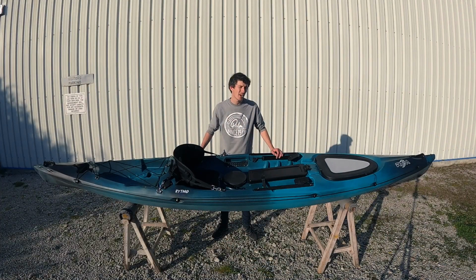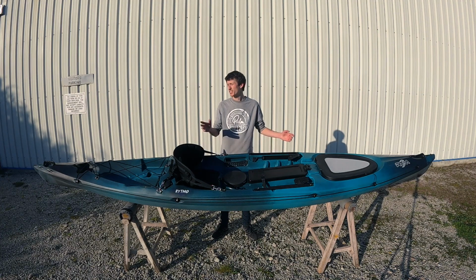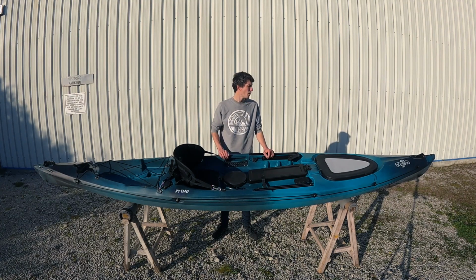So that's an overview of the RTM Rytmo Angler. A really great fishing kayak for those of you wanting to cover distance quickly. It's got a fantastic hull design just to cut through the water really well and handle those rougher coastal conditions. And that's thanks to the hull design being derived from that of the RTM Tempo. And the Tempo is also a really great kayak, but not necessarily designed specifically for fishing. It's quite a blank hull design, not many features. This is where the Rytmo comes in.